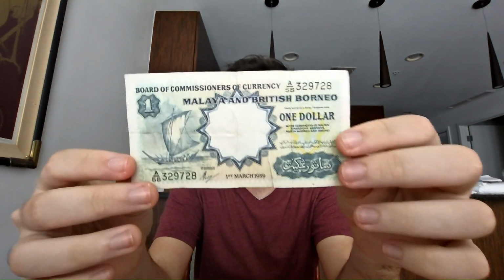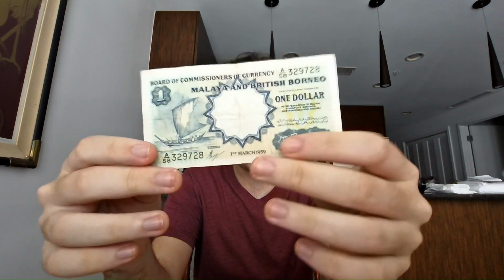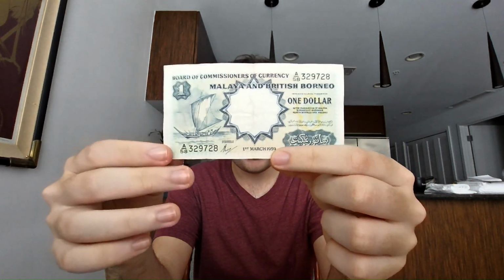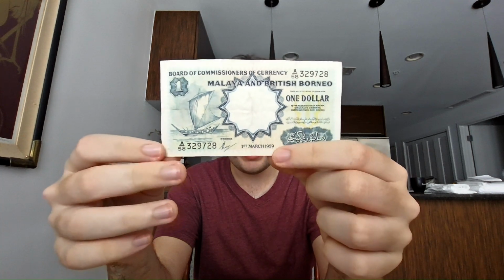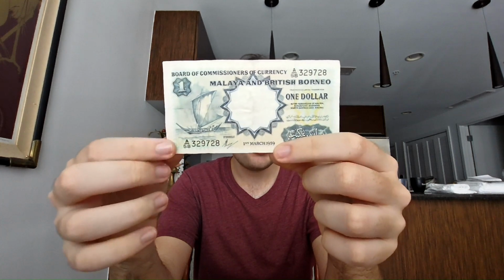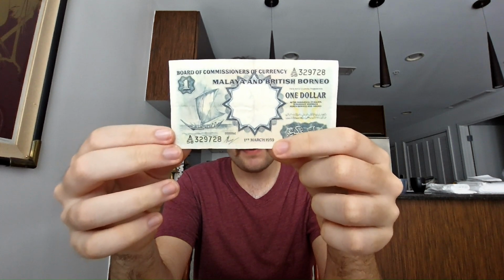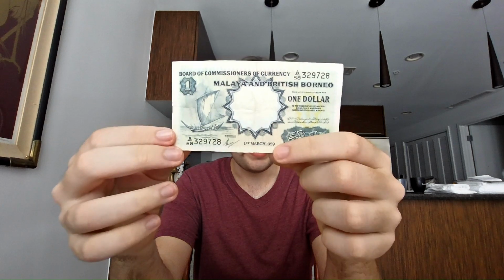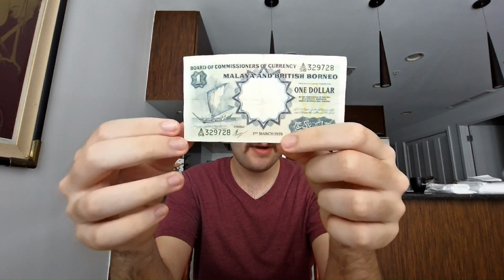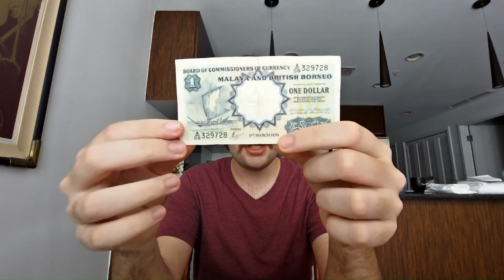Here we've got Malaysia again, but not independent Malaysia. Let me show you. $1 from Malaya and British Borneo, dated exactly, I'm going to hold it here because of that little rip, 1st of March, 1959. And as mentioned earlier, Malaysia is a geographically interesting country because they're part peninsula and part of an island. Now, the island that the part of insular Malaysia is located on is Borneo. British Borneo is what is now insular Malaysia. Malaya is the peninsula, what is now peninsular Malaysia.